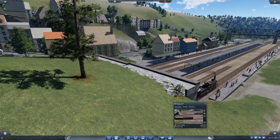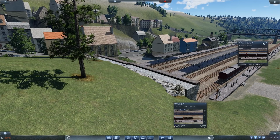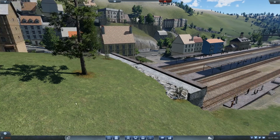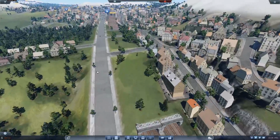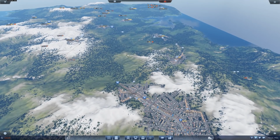Right, here we go, down to the far end. How many people are actually waiting here? That's just a bloke going to the shop. 65. What's the capacity on this? 48. Bang, zoom, take it to the moon. Right, okay, now then, where are we going to go next?